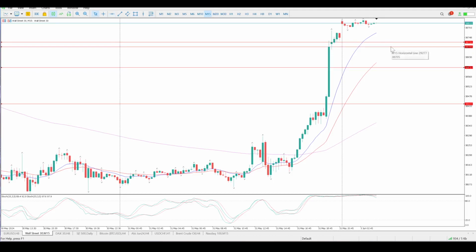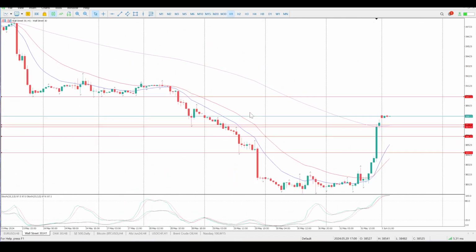Okay, so 38,700 would be the first micro level. I'd feel a lot more comfortable with something like 38,600 or 38,440. Those are the levels that I would feel comfortable with. But obviously that just takes out this massive engulfing bar. But yeah, that's a setup that I'm looking at. I think you're looking for a move to the upside.